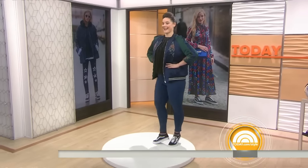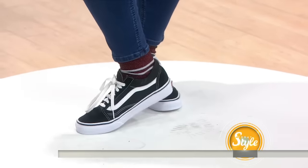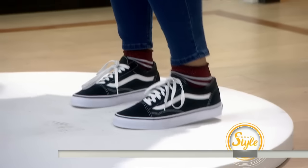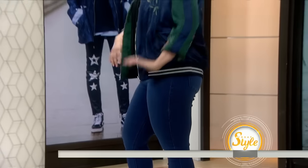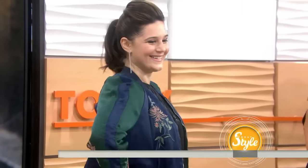Kelly's wearing Vans, and they're only $60. They're really fun and comfortable. She's wearing them with a pair of skinny jeans and a bomber jacket. Bomber jackets are really big, everybody loves them, and for spring, the embroidered ones too. This one is actually on sale at Zara for $40 right now. It's a great bargain.